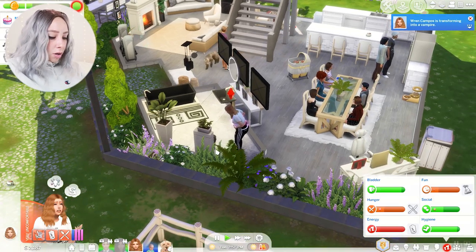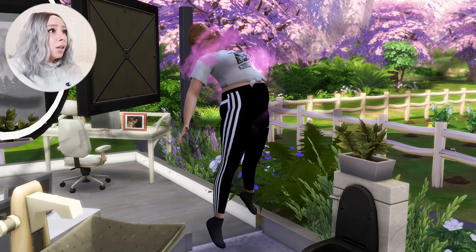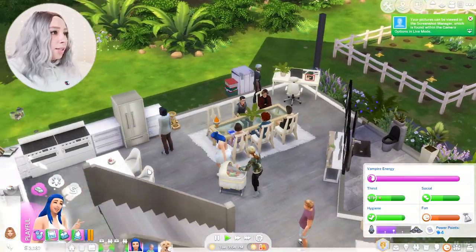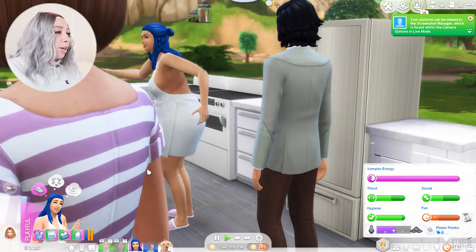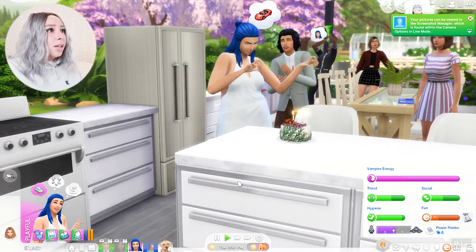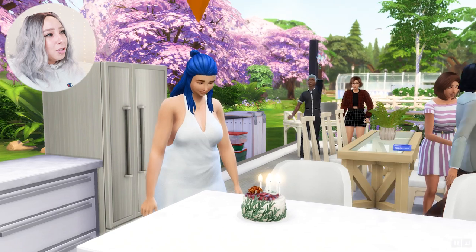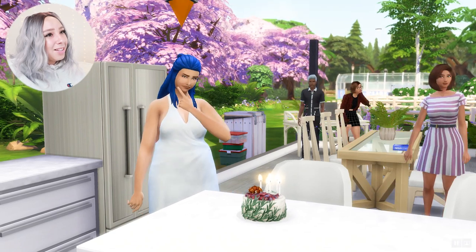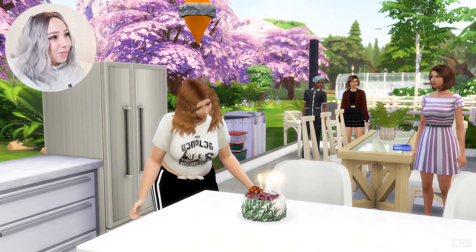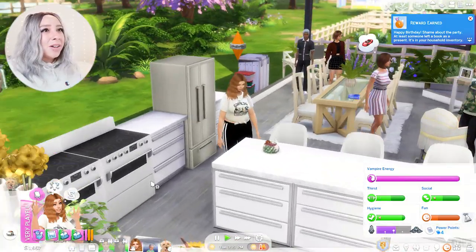Oh! It's happening! Right now! Holy crap! Wow. Okay, and this is her vampire form. She's gonna blow out her candles in her vampire form. Can you not? Can you not, Wren? Oh my gosh. This is not what I had in mind. There you go. Yay! Happy birthday, love! You are now an adult.